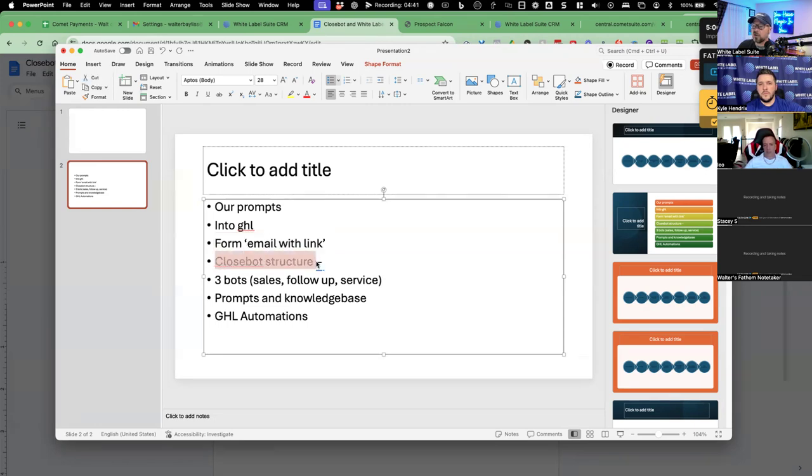Then I'm going to show you the CloseBot structure itself. We're literally just going to open up CloseBot. I'm going to show you the exact way that we build it. I'll take a whole bunch of screenshots of the bot builds itself. In CloseBot, this will be kind of a lot of copy and paste, but every single step of the system is a tiny mini prompt. So I'm going to be copying those as we go onto that Google Doc, so you'll have it all at the end.